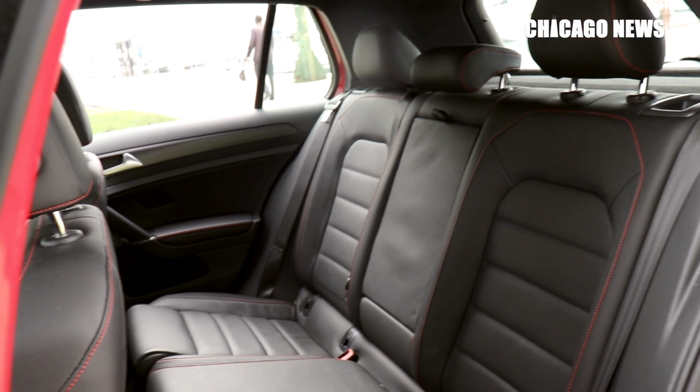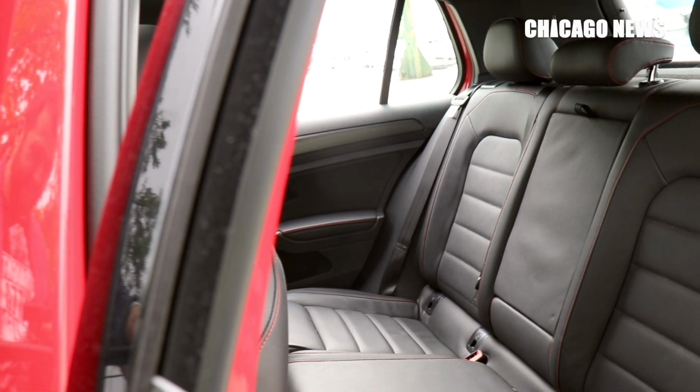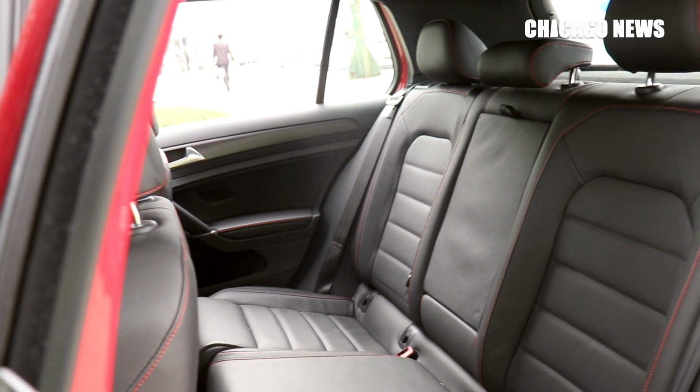Like we talked about, one other benefit of this GTI getting bigger is you've actually got a usable back seat. Not only do you have 4 doors to get in and out of it, there's enough room back there for 4 adults to ride in this thing, especially if it's a fairly short trip.